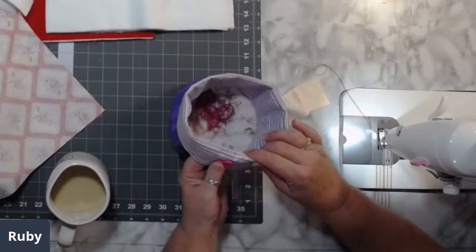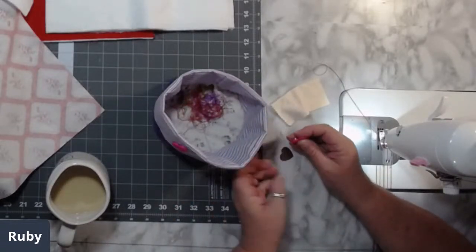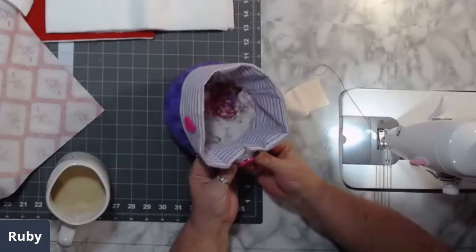I have got to get in before she does. Look what he's got. Those got little tiny fibers. It's like fiberglass. Yes, please don't let her chew that.